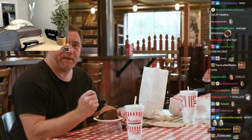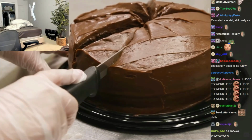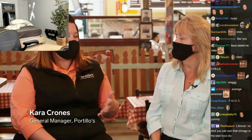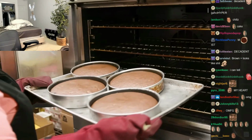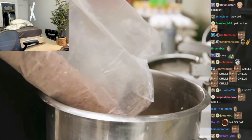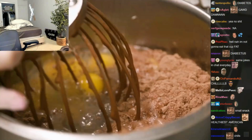It's extremely chocolatey and decadent. It's very moist. Very delicious. People are still shocked when you tell them, hey, we bake these on site fresh. The cake mix starts with its dry ingredients, baking cocoa flour, baking powder, and baking soda.